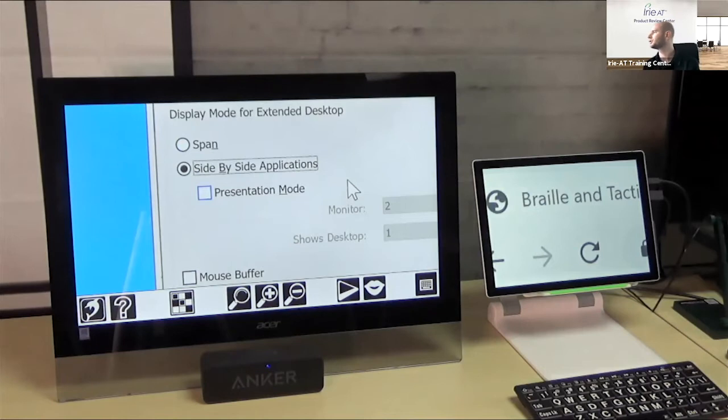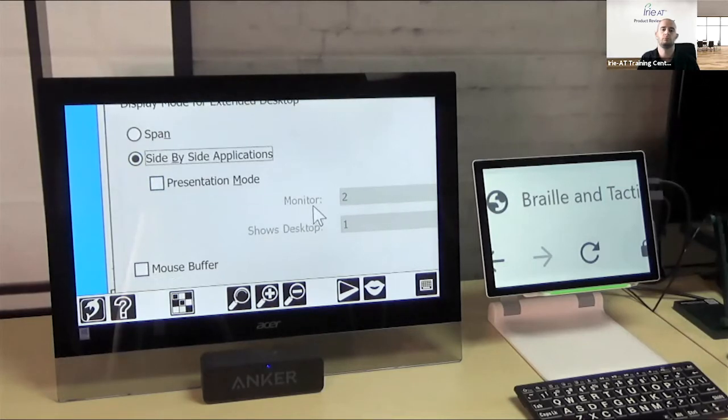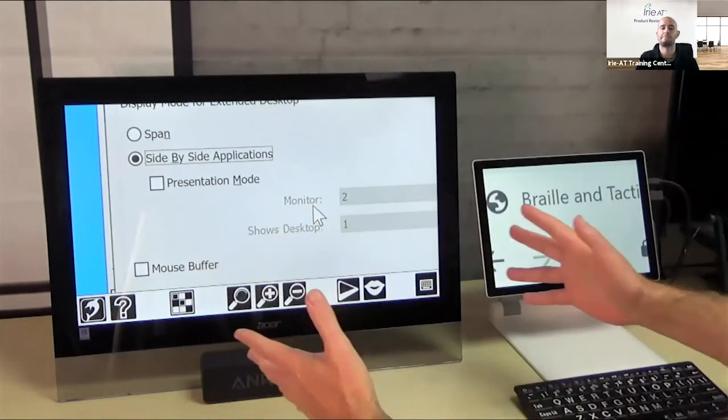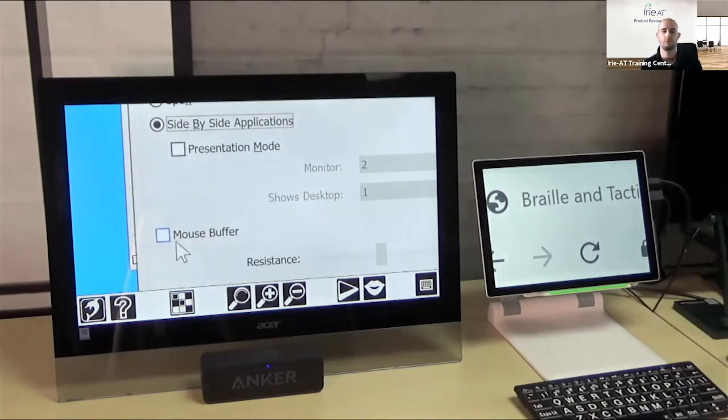Sorry, it's going to talk. Go ahead and hit control if you like while it's speaking. So you can do side-by-side span. You can do side-by-side applications like I'm doing. Set up a special presentation mode where you show the desktop on one monitor and the magnifier on the other. We use that a lot for Connect and View, so you can see your desktop and then see your magnifier on another screen.